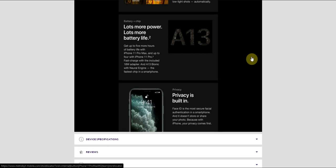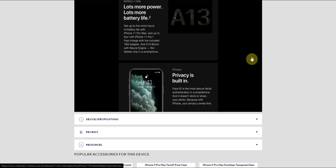Privacy is built in. Face ID is the most secure facial identification in a smartphone, and it doesn't store or share your photo, because with iPhone, your privacy comes first.